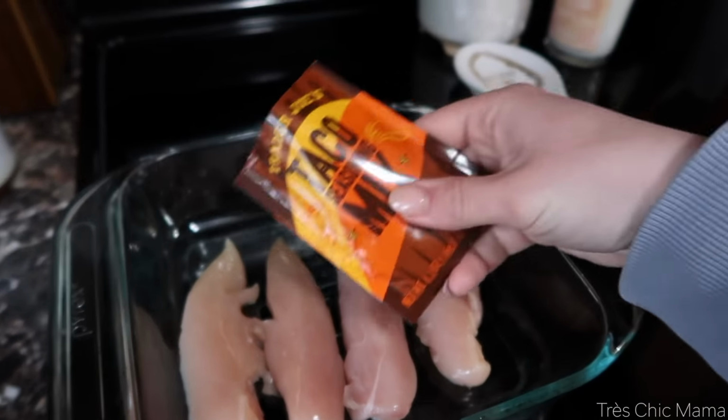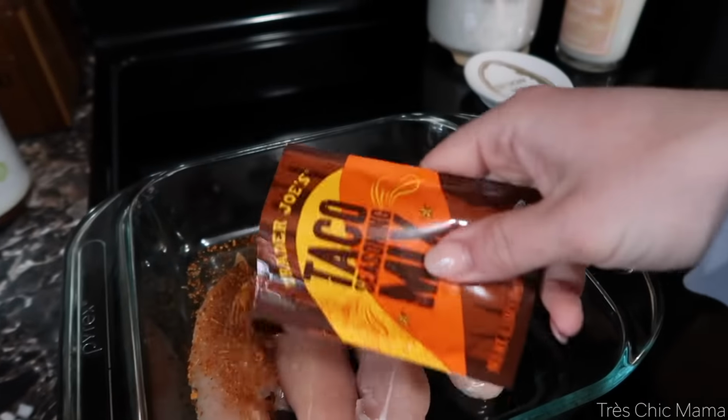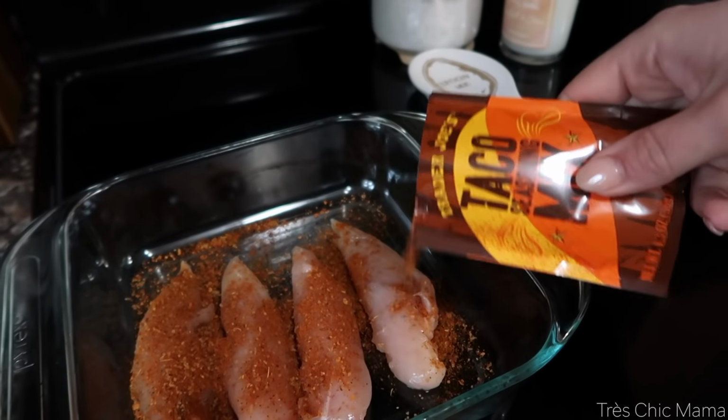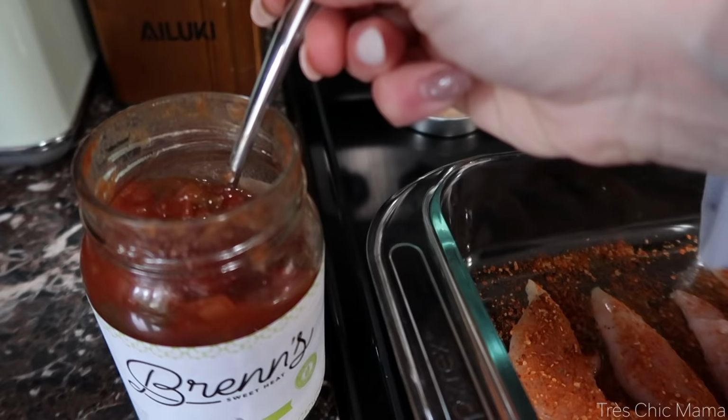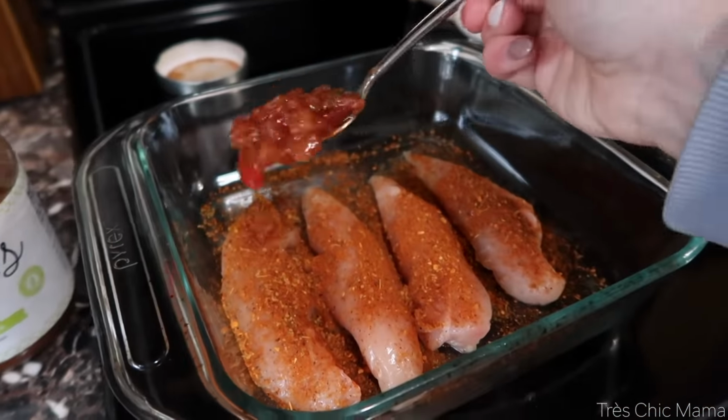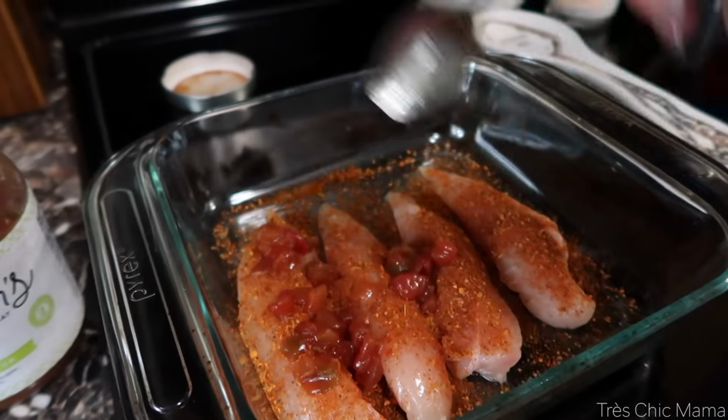The next dinner I made this week was chicken tacos, and this is such a simple, easy way to have chicken tacos. It takes no time at all, hardly any prep. So I'm just topping my fresh chicken tenders with some taco seasoning.